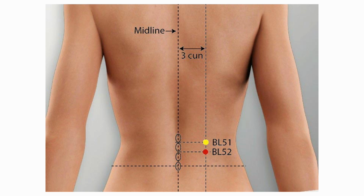Zhi Shi, Willpower Chamber. Location: on the lower back, 3 tsun lateral to the lower border of the spinous process of the second lumbar vertebra. Functions: tonifies the kidneys, benefits urination, strengthens the low back.